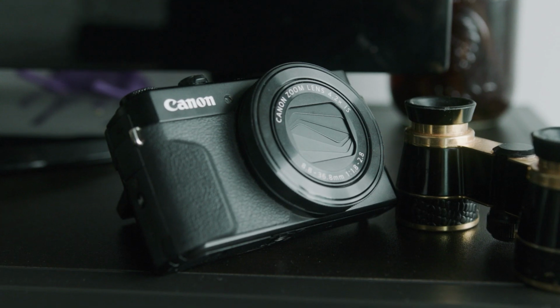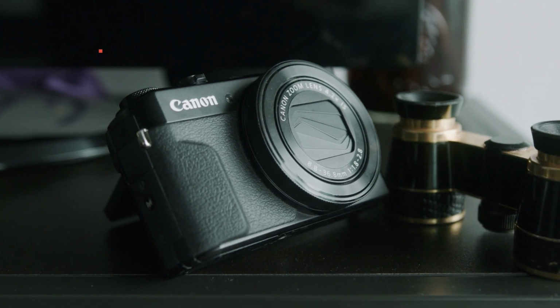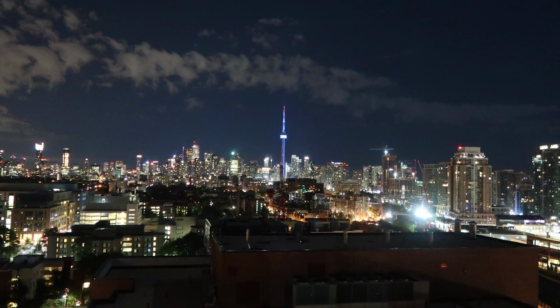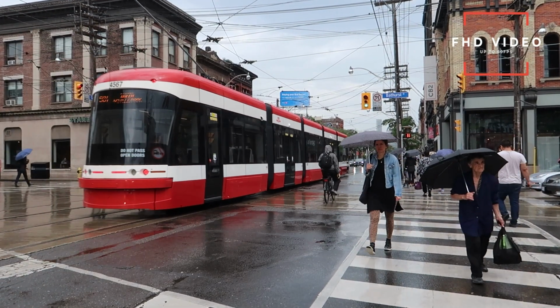And the G7X has a very impressive lens with a zoom range between 24mm to 100mm, and it has a variable aperture between 1.8 and 2.8. Despite being a variable aperture, this camera would be fantastic in low light. And when it comes to video, it does full HD up to 60 frames per second. Sadly, no 4K or 120 frames per second.